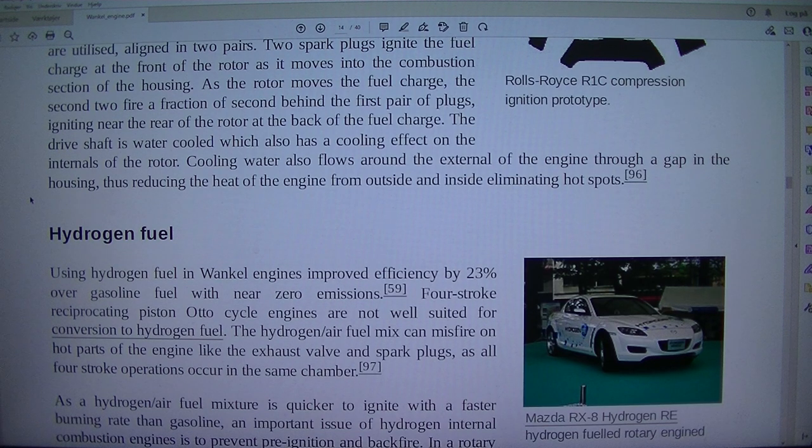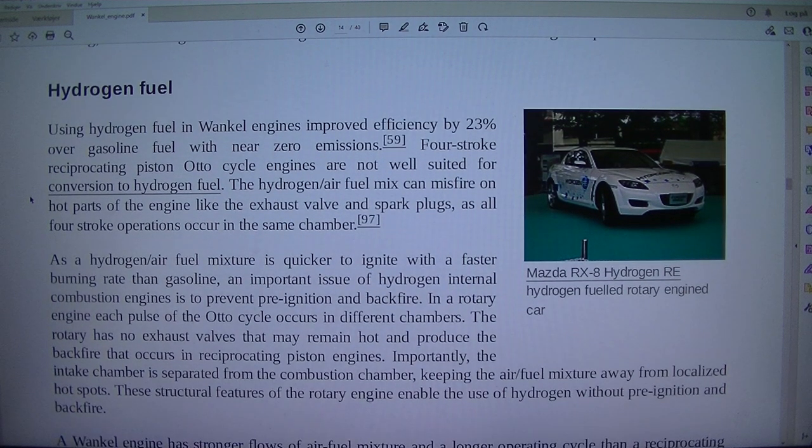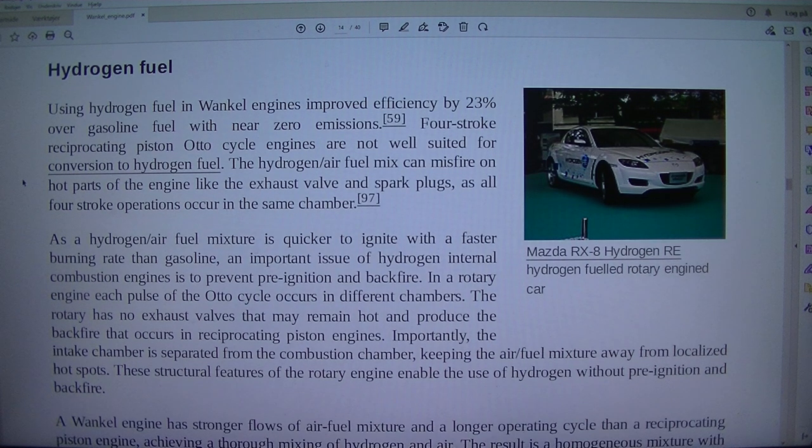96. Hydrogen fuel. Mazda RX-8 Hydrogen RE, a hydrogen-fueled rotary engine car. Using hydrogen fuel in Wankel engines improved efficiency by 23% over gasoline fuel with near zero emissions. 59. Four-stroke reciprocating piston Otto cycle engines are not well suited for conversion to hydrogen fuel. The hydrogen/air fuel mix can misfire on hot parts of the engine like the exhaust valve and spark plugs, as all four-stroke operations occur in the same chamber.